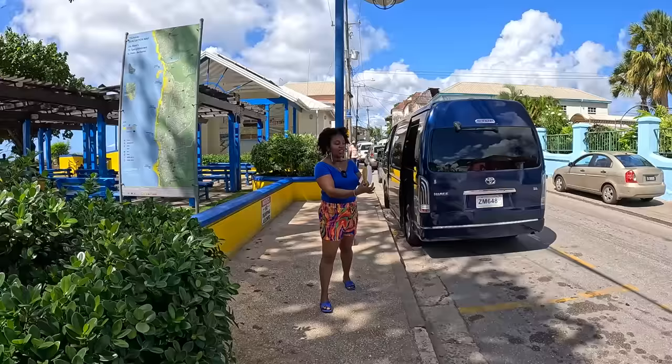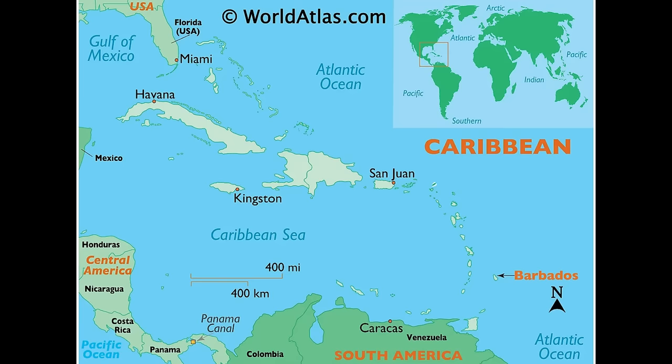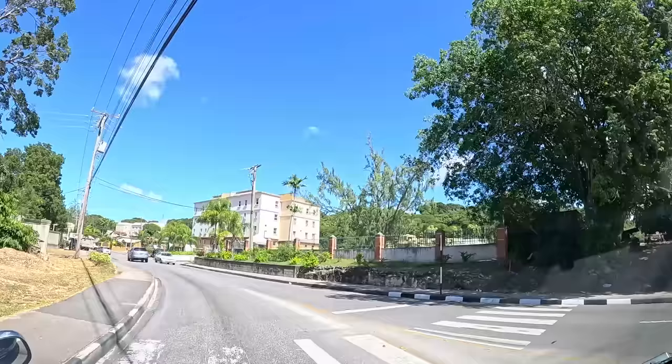Did you know that the circumference of Barbados is about 100 kilometers or 70 miles with a land area of 169 square kilometers? Barbados is 34 kilometers long and 14 kilometers at its widest. Well, time to explore further west, so buckle up as this is going to be a long, scenic, adventurous drive.